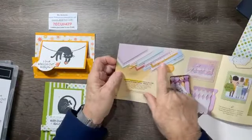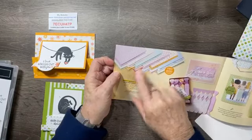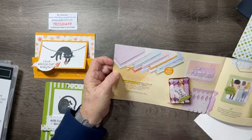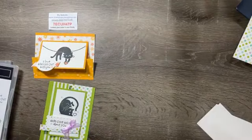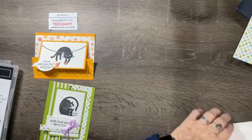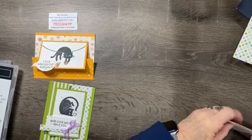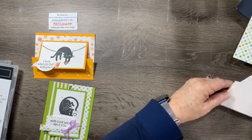Right here it is, and it's got a lot of dots and some plaids and flowers and stuff in that. Both of these papers came from there, so I'm going to be using that. I've got 2 pieces of basic white cardstock cut 2.5 by 4 inches we'll be using, and then I have a scrap, and that's going to be for my die cutting.